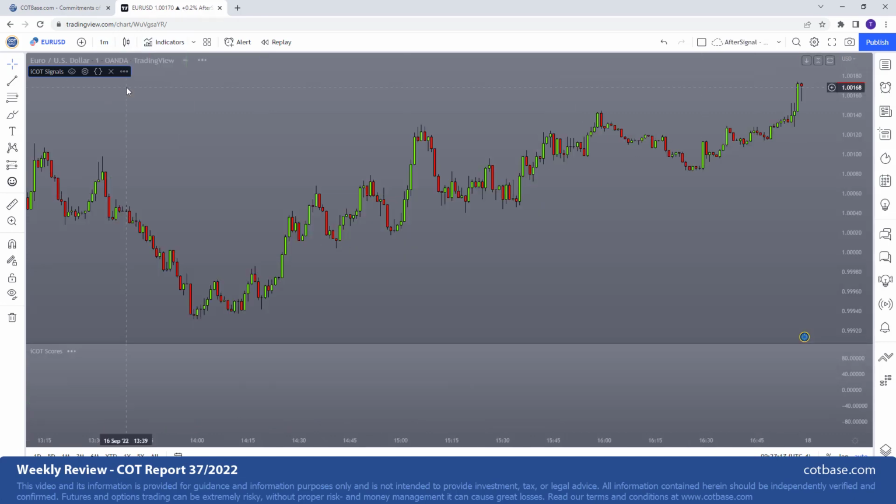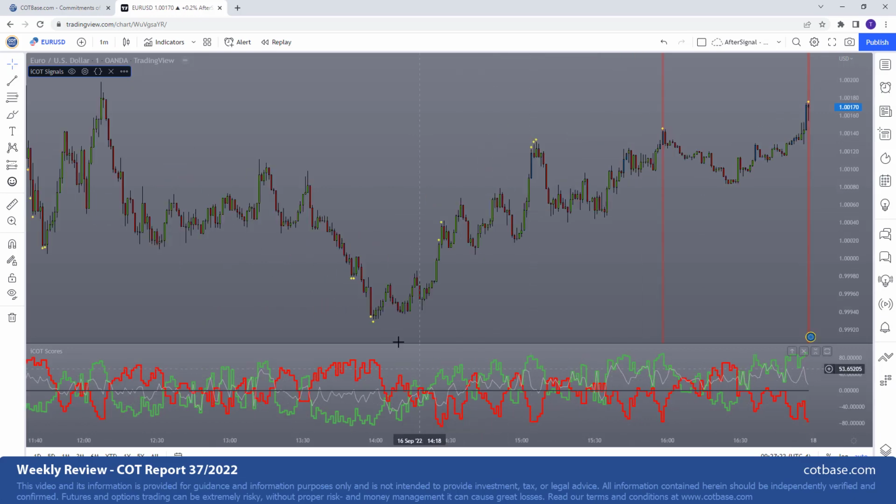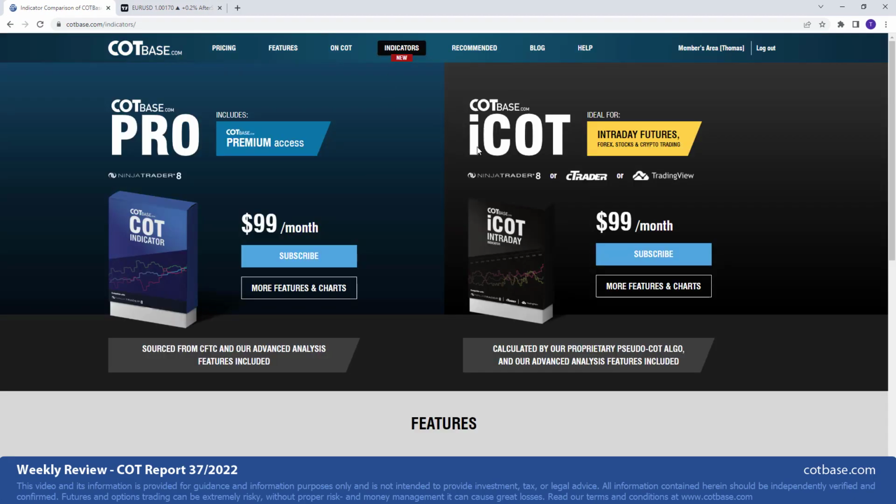And I'll show you a 1-minute candlestick chart as well, just so you get a bit of understanding of how these signals work and how you can actually benefit from this indicator. There's of course much more to read, and we've got plenty of videos as well. So if you go to indicators, you can see our two main indicators. The Pro is basically focused on classic COT analysis, including everything that you see on the website, but you can use this indicator in your NinjaTrader platform and do your own settings. You can actually download our data if you become a Pro member.